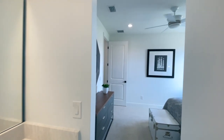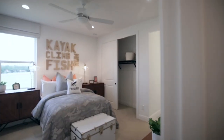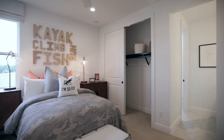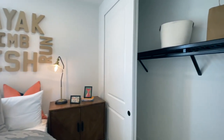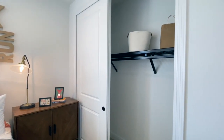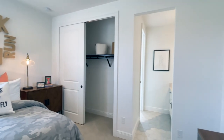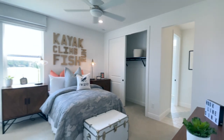And then we come upon our second bedroom here. As you can see, lots of space. Another window for natural lighting. And directly to the right, as soon as you step in the room from that bathroom, you have the half step-in closet here. Very beautiful. And let's take a look at this room from here.